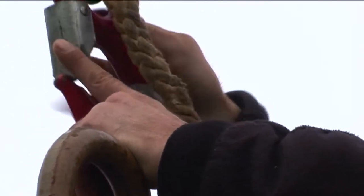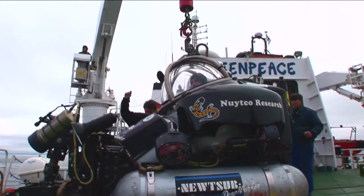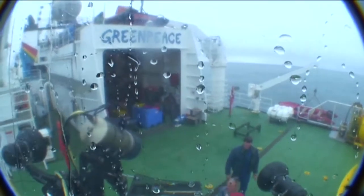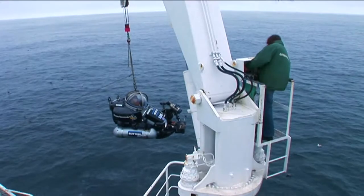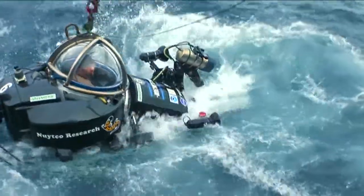Very little work done out here, and certainly nobody has seen the seafloor personally with submarines. Without looking, you never know what's there. Alpha, Alpha, the water is on. Roger that, Deep Worker 7, good copy, good copy.